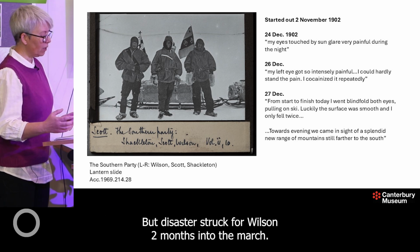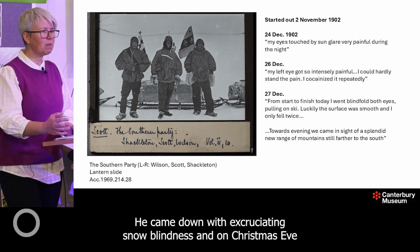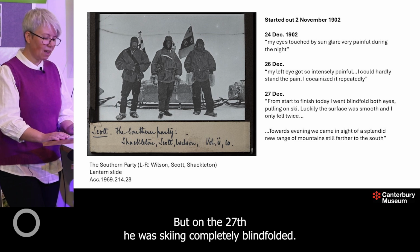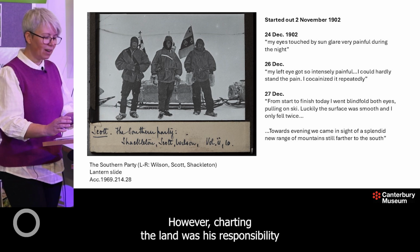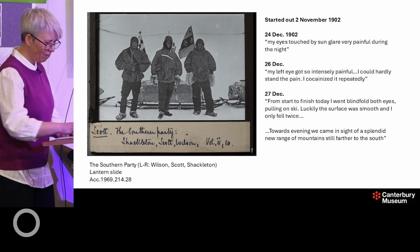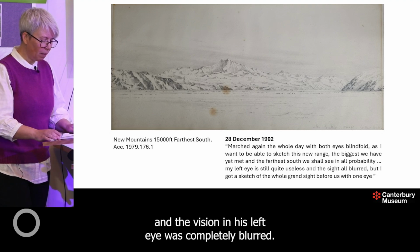But disaster struck for Wilson. 2 months into the march, he came down with excruciating snow blindness, and on Christmas Eve, he treated himself with cocaine eye drops, which gave him some temporary relief. But on the 27th, he was skiing completely blindfolded. However, charting the land was his responsibility, and that evening, a new mountain range came into view. So he skied completely blindfolded for a second day, and the vision in his left eye was completely blurred.